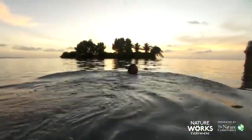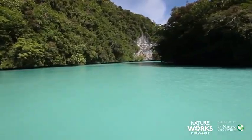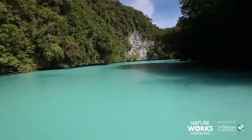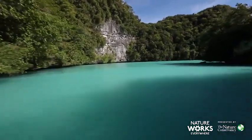They also live on coral reefs. The islands of Palau are uplifted coral reefs. They were pushed up out of the water through movements of the Earth's crust, and there are some parts of the reef that are 300 feet up in the air. So their homes are actually on top of reef. It's dry land at this point.